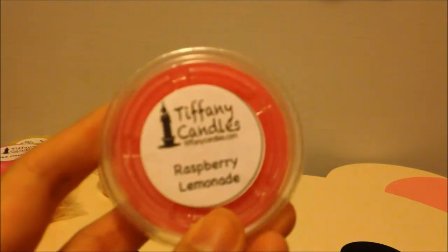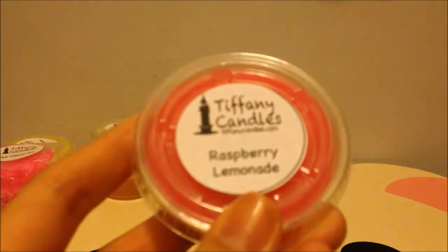All right, then the last sun shot is Raspberry Lemonade. And this one had a very strange description. I will try to remember to post it below, or I'll just link you to her website. But I was like, why does this description sound so weird? Because it's only raspberry lemonade, right?